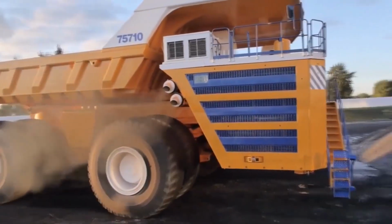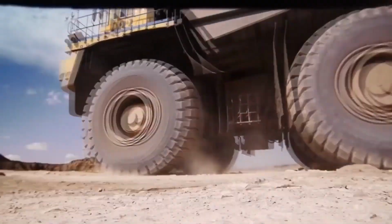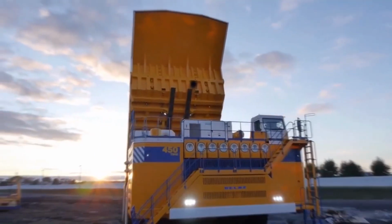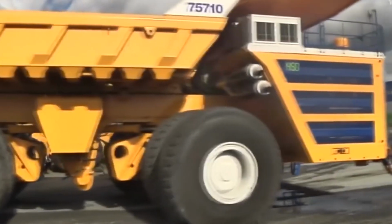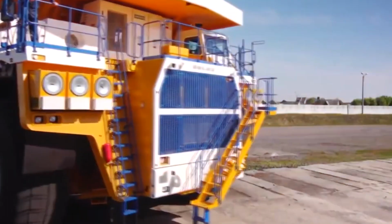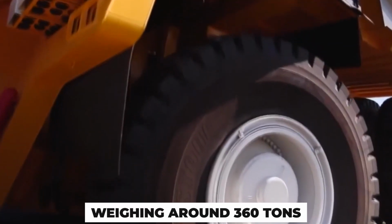Built in Belarus and operating in massive mining sites across Siberia, South America, and beyond, this ultra-class haul truck is a beast of burden in the truest sense. It can carry 450 metric tons of payload in a single trip. That's the equivalent of 38 fully loaded school buses. Measuring 20.6 meters long and weighing around 360 tons.